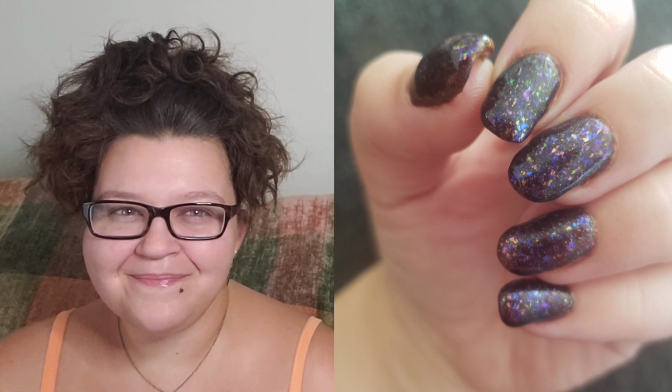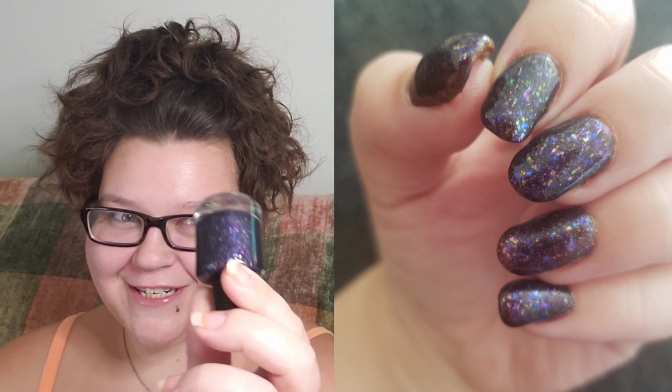They were kind of long and it just wasn't the best, but I did really enjoy the polish. So the polish, yes. The manicure, meh. But I do really want to try this polish with a matte top coat.